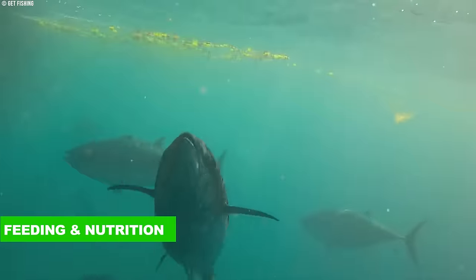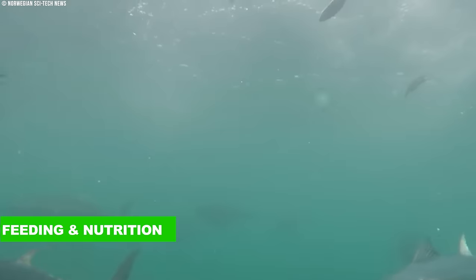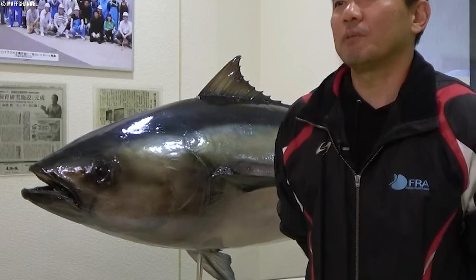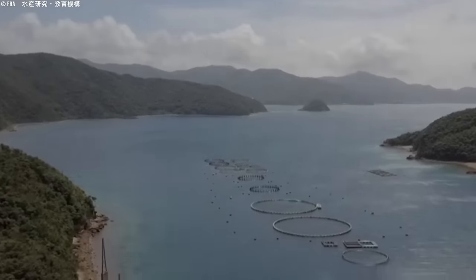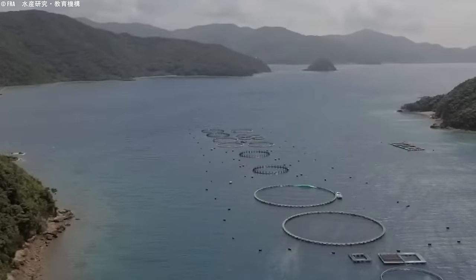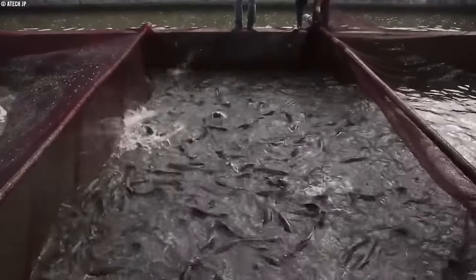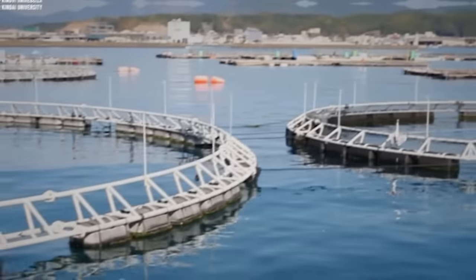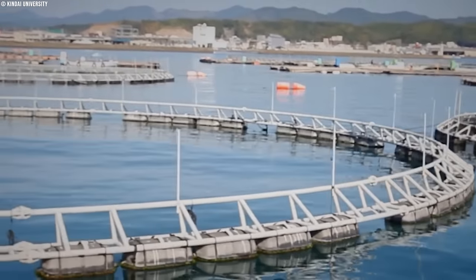Having discussed the feeding and nutrition of bluefin tuna, we should contemplate these questions. How do farmers prevent diseases in bluefin tuna? What strategies and protocols are employed by fish farmers to maintain the health and welfare of bluefin tuna? Join us in the next chapter to discuss bluefin tuna's health and disease management.